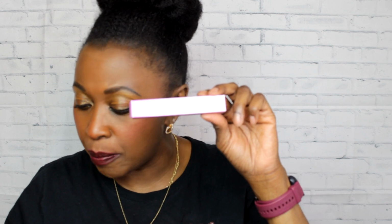They did give us some information. It says dream of a magic potion that could help your lashes and brows reach their full potential. The serum is powered by a peptide trio of vegan keratin and provitamin B5 to help all your wishes come true. And again, this is $48. I'm going to take it out of the packaging here so you guys can see it outside of the box.